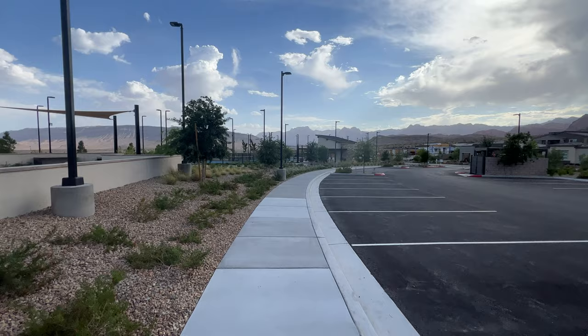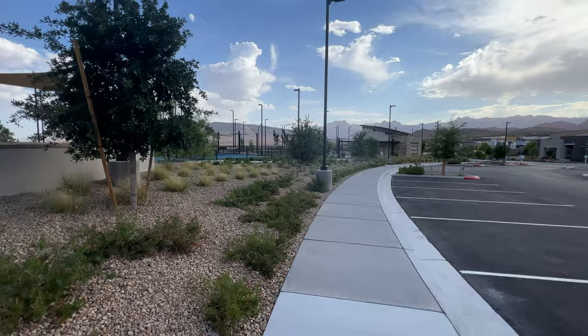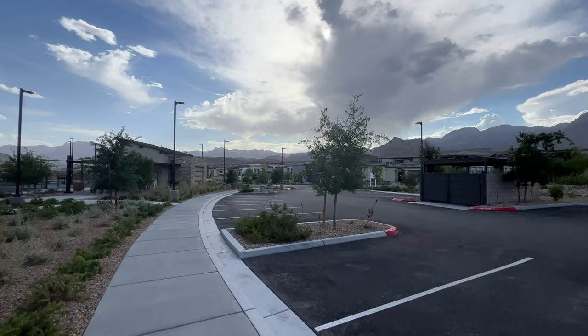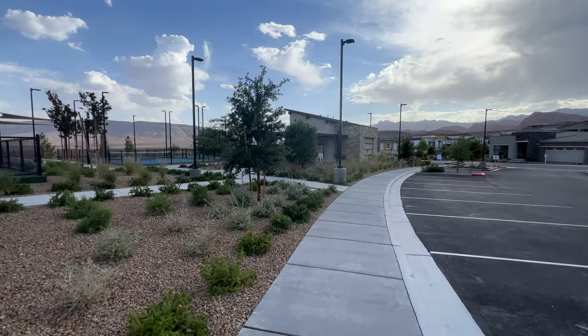This is the tennis court. Okay, so there is a tennis court here, guys. Oh, I love the Red Rock Mountain. I can see the red mountains there. Those mountains, they are so red right now. Doesn't justify in the video, but when you go here in person, you'll be able to see the Red Rock Mountain. Beautiful color.